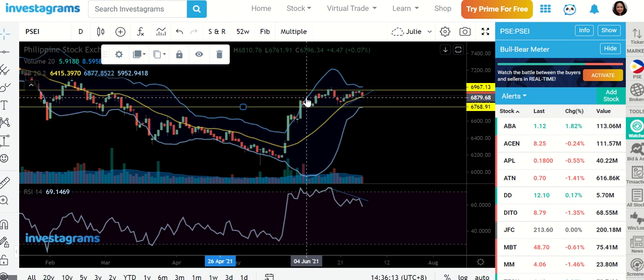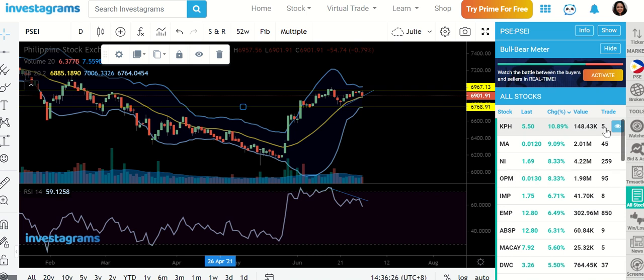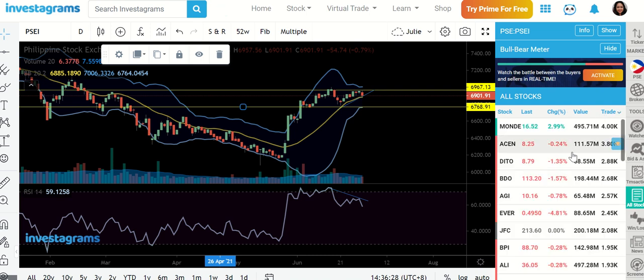So especially in the index, those are the key areas. This is your resistance, this is your potential support. But for now, we have to observe our MA20 line because that could also be respected. Okay, let's go ahead and check out the highly traded stocks for today.